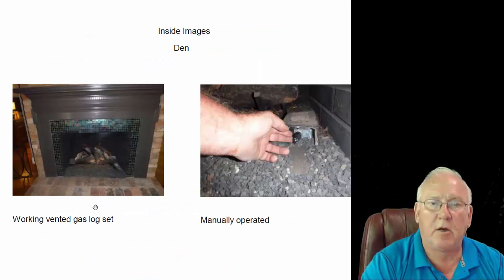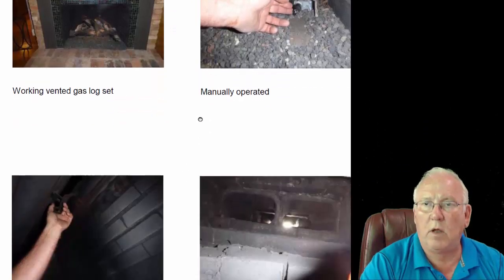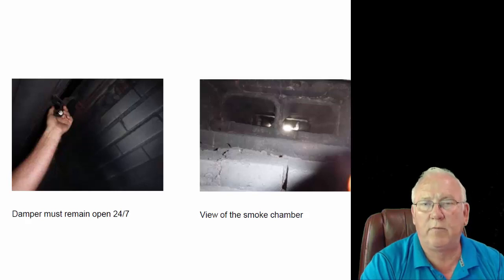Let's take a look at that den fireplace. So we have a working set of vented gas logs. They use a manual dial here to operate them, and they're working well. No problems with that. The damper must stay open 24/7.